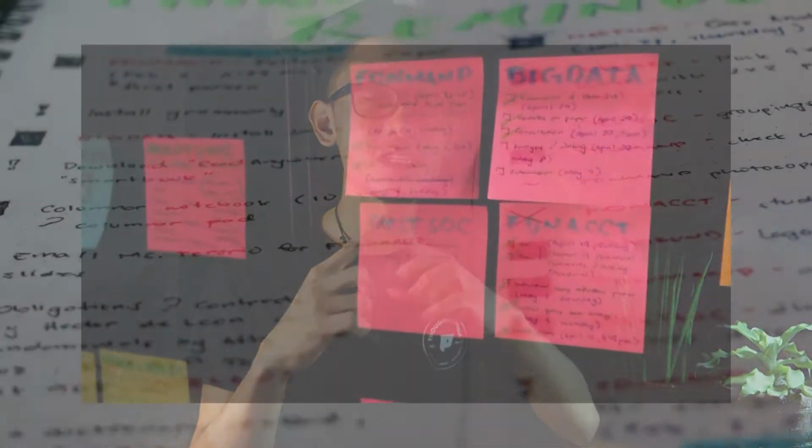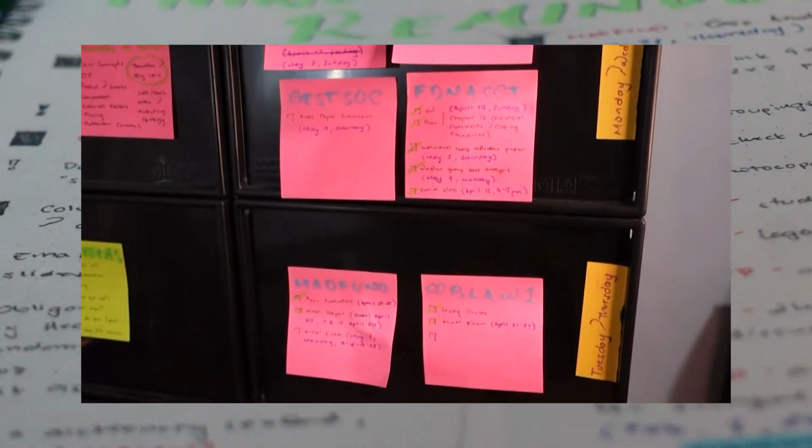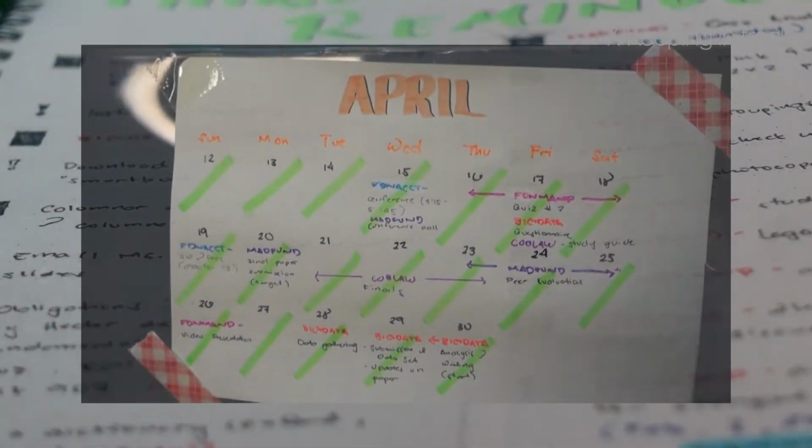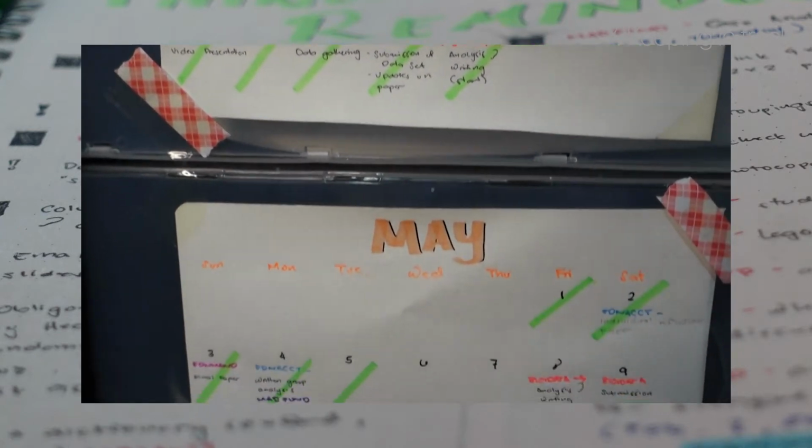For me, what I do is I write a checkbox wherein I put there all the requirements per subject. So one sticky note per subject, and then I put the requirement, the deadline, and all the other stuff. And every time I submit, I check it off. And also writing on a calendar, on a weekly or in a monthly format is also helpful.